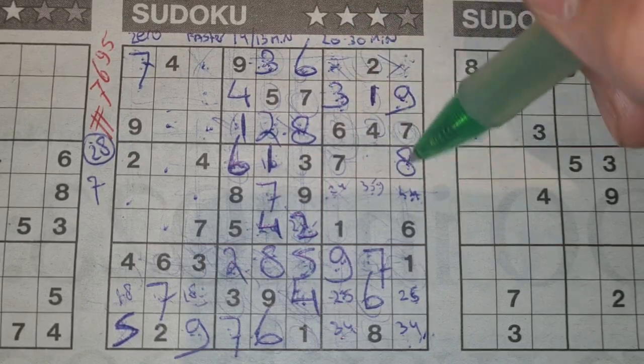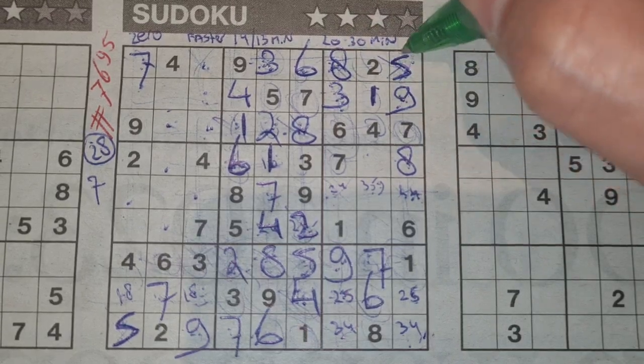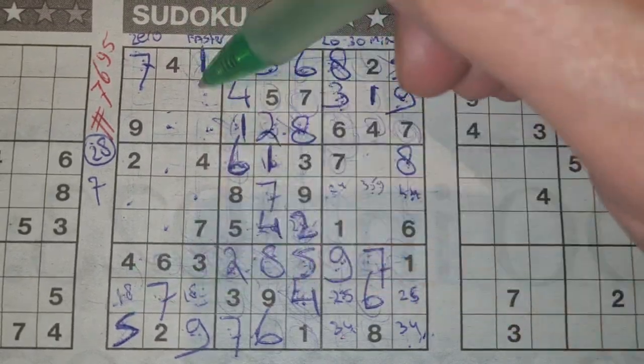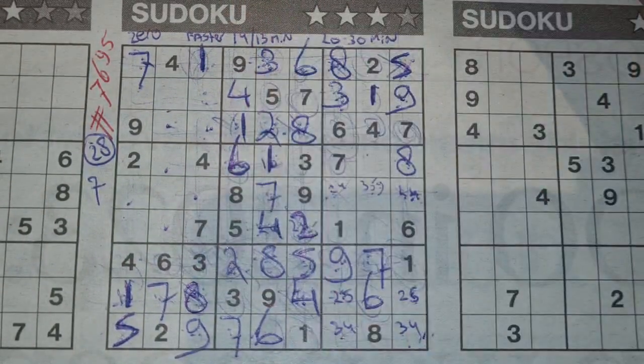5 and 8. We have 8 in the last column. No 8 there. 8 should be here, and a 5 goes there. 1 box left in this row, the first row, for number 1. 1 and 8. We have a 1 in the third column, no 1 there. 1 should be here, and 8 goes there.